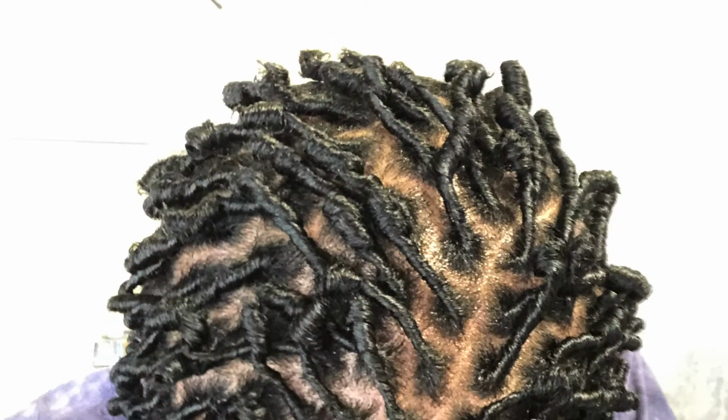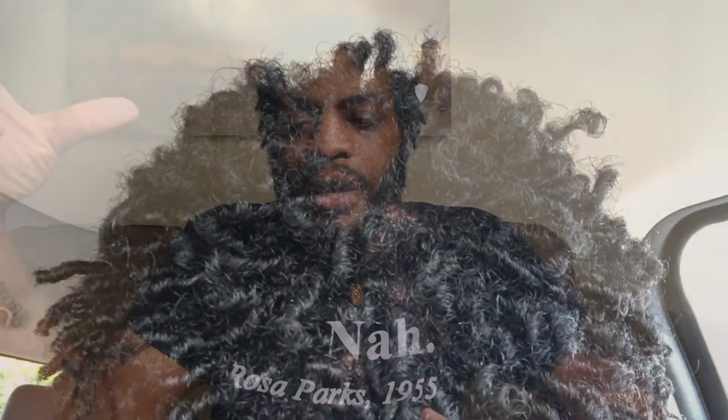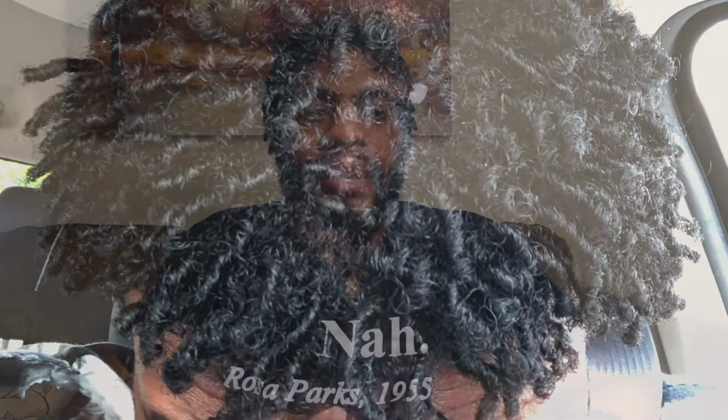I got my starter locs on August 27th. I went to the salon. My hair was already kind of starting to freeform, but this is just the remnants of a two-strand twist. It started August 27th, so September 27th, October 27th, November 27th, December 27th will be my fourth month when I get my fifth retwist. It'll be four months of me having this style.